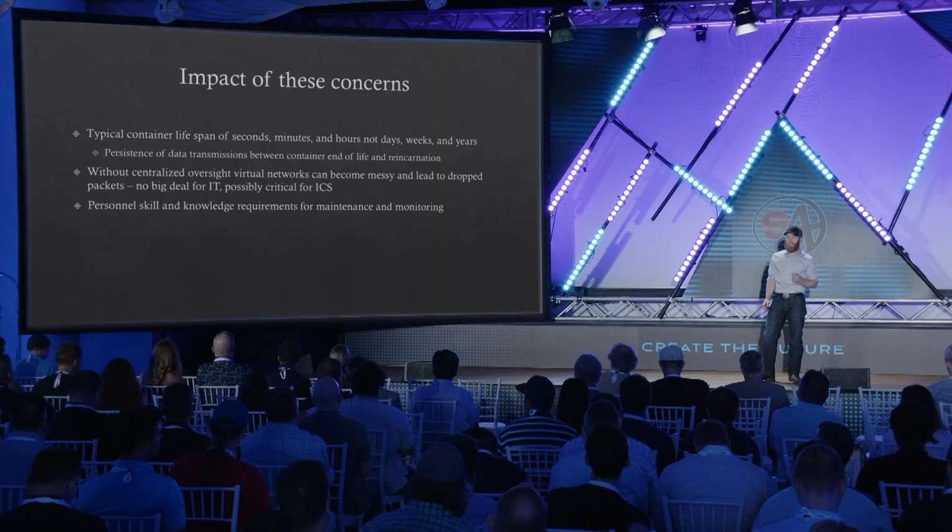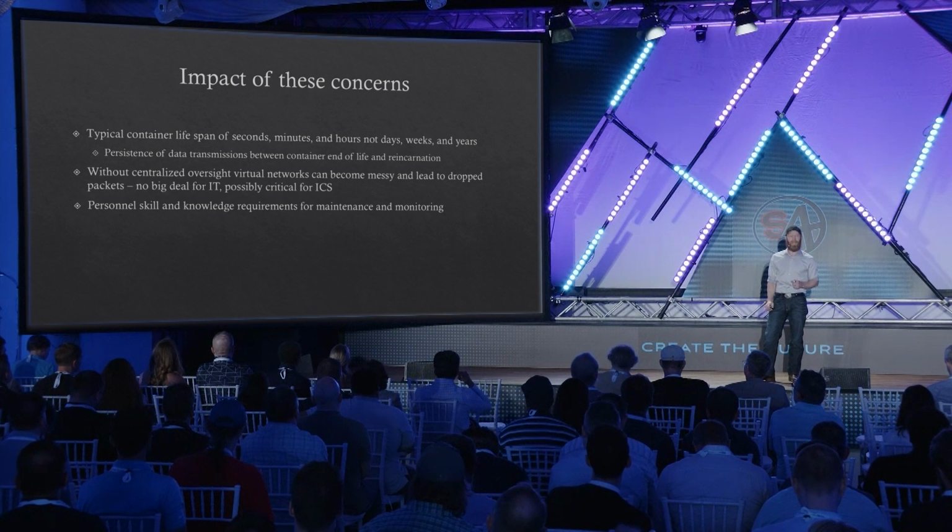Last big impact, because of that complexity, you need to have personnel that have the skill and knowledge required to be able to maintain and support these and do the monitoring appropriately. You're going to find a lot of folks out there that are familiar with containers. They're not new technology. They're new-ish, but they're used widely. It's all over the place. But you're not going to find a lot of people that have ICS specialized knowledge and also container specialized knowledge. It's a relatively rare breed, although it is growing.